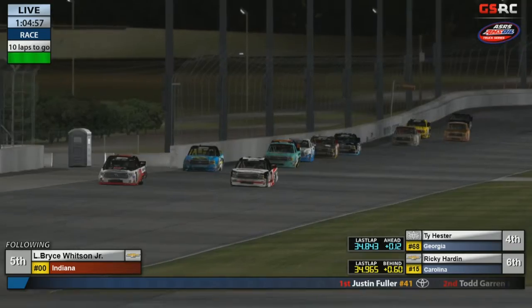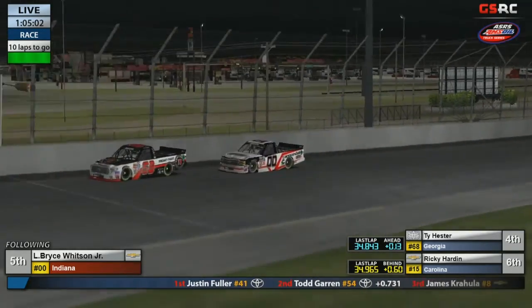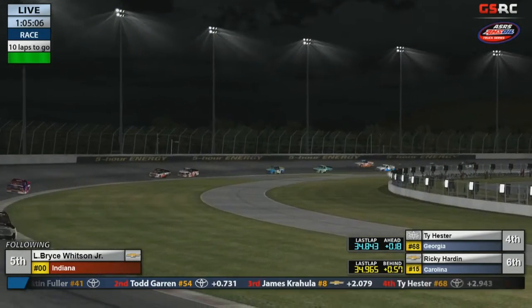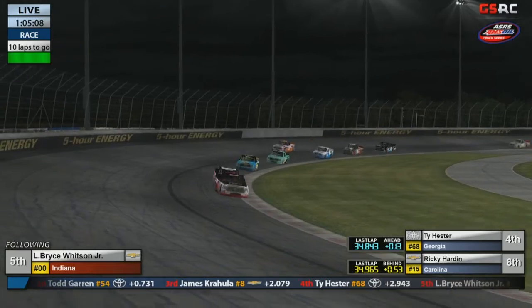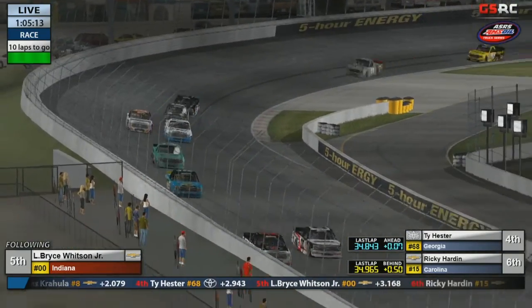He is currently in 2nd. James Kahula is in 3rd. He probably would want 2 more spots after his performance tonight. Ty Hester's rallied back up to 4th. Bryce Whitson in 5th. His truck's got dents all over it, but it's running in the top 5, and it might be running in the top 4 soon.